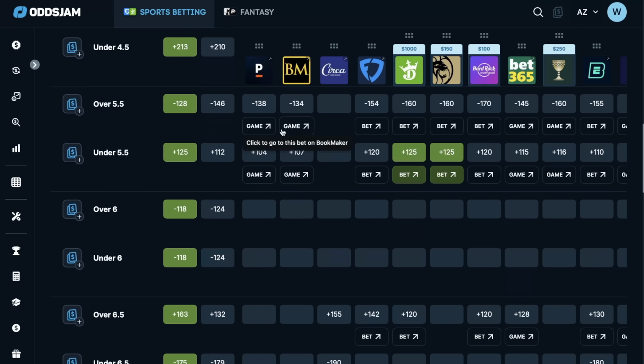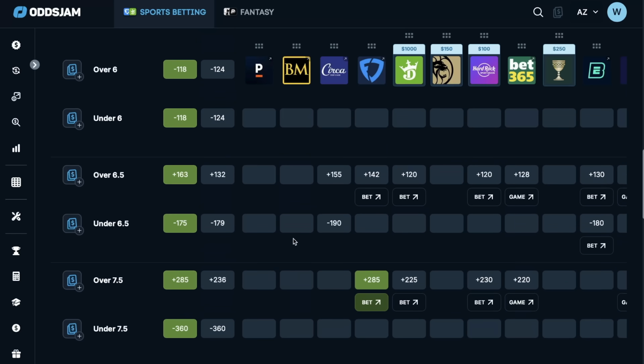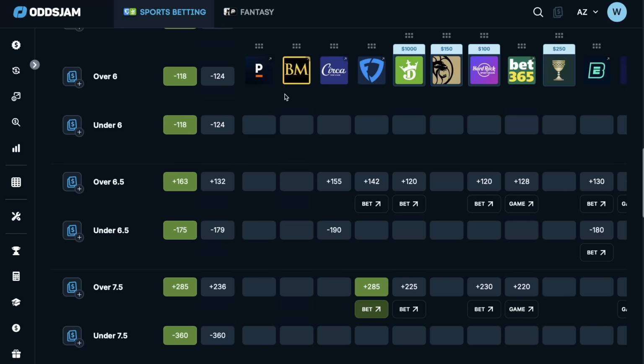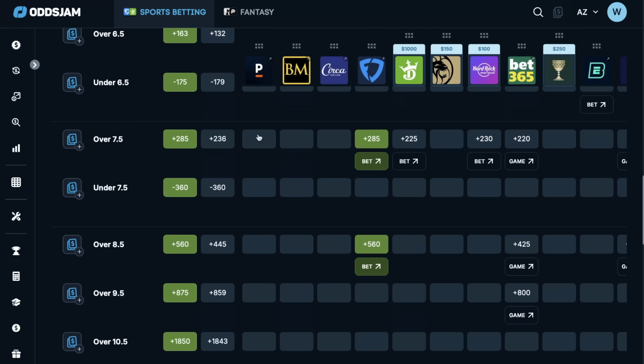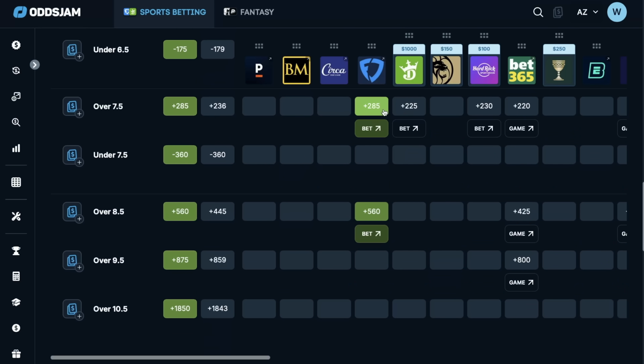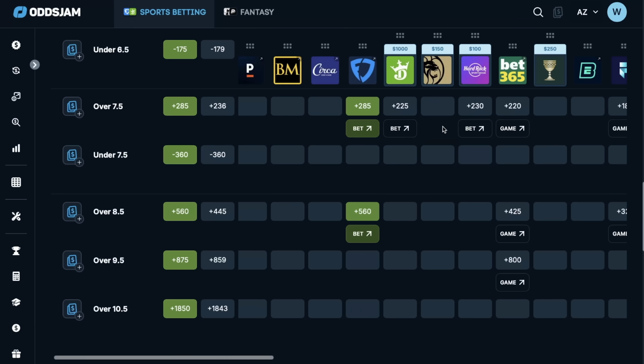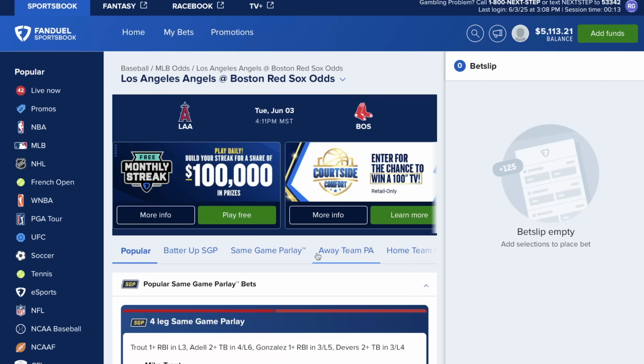So when we get beyond the main line of 5.5, or we're looking at 6 or 6.5 or 7.5, what you're going to notice is that a couple of books that I lean on for pitcher strikeouts, like Pinnacle and Bookmaker, well, they don't have odds for these plays. So what you're going to notice here, like this over 7.5, FanDuel is paying us out way more money than the rest of the sportsbooks that are offering odds for this play, meaning that a $10 wager over at DraftKings is going to pay us out $22.50. That same $10 wager is going to pay us out an extra $6 or $28.50. So over here on FanDuel, to find alternate line pitcher strikeouts, you just come over to pitcher props.